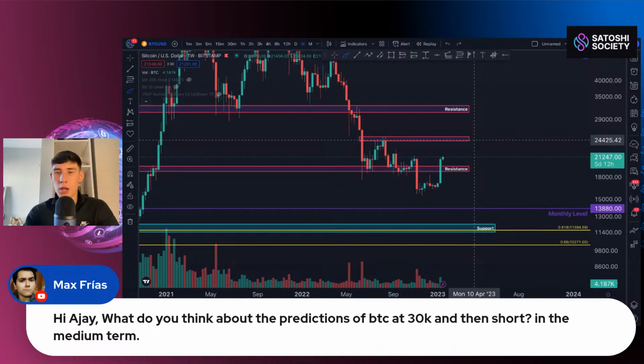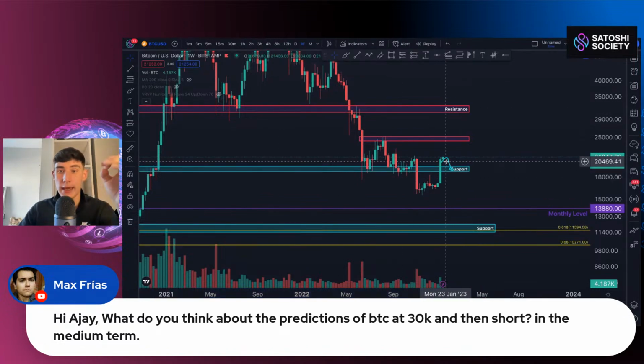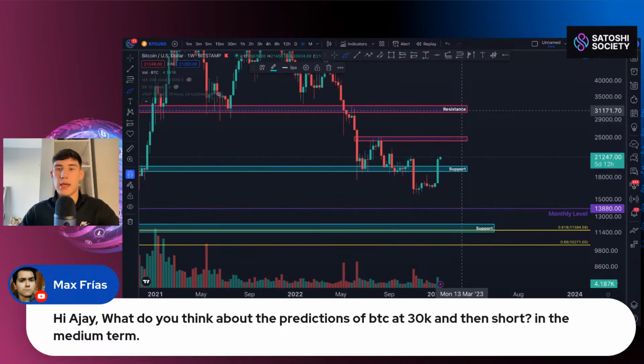So for me, if we are going to see the price continue towards the upside, we need to hold this previous resistance, which I can actually change to support right now because we are above it. If we can hold this support level, if we can stay above it, then yes, we can be looking at $25,000. If we can break above that, then yes, we can be talking about 30K. But right now, all we need to focus on is holding this major support level here, and then we can start talking about 25K.